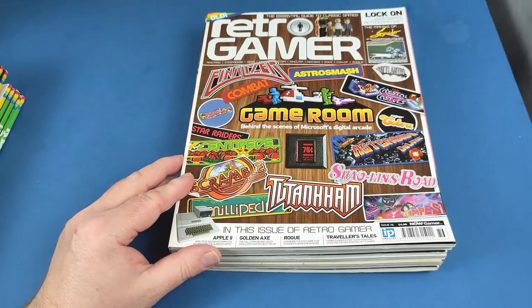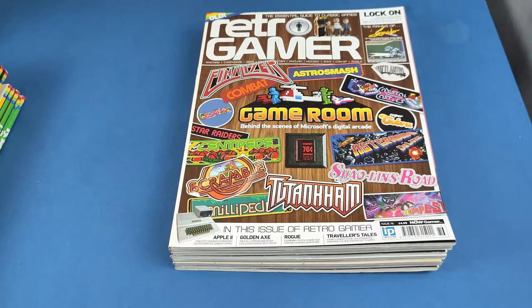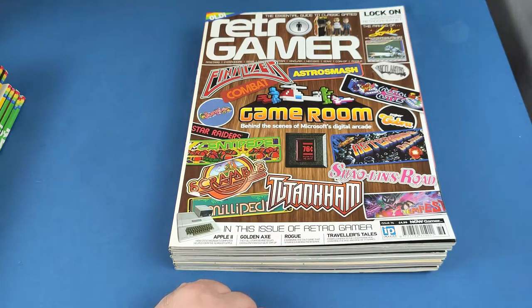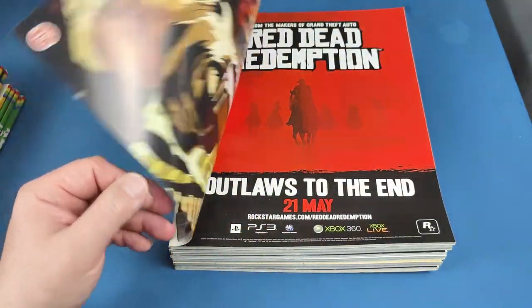Number 76 then, Game Room. So this doesn't look at anything per se, except Microsoft. So it says inside, behind the scenes of Microsoft's digital arcade. Not sure about that at all.